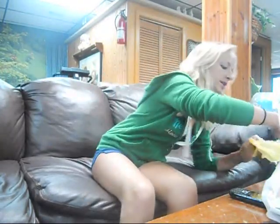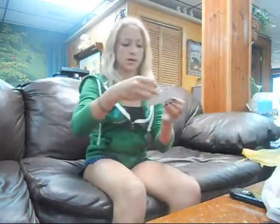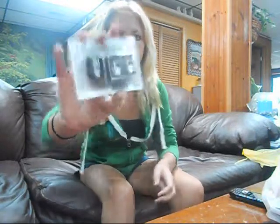Guys, I have a big, kind of big, to me it is, haul for you guys. It's all makeup and candy. So, the first thing I got was these two sharpeners from Elf.